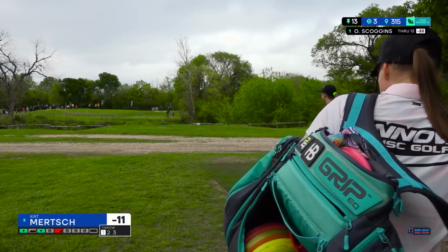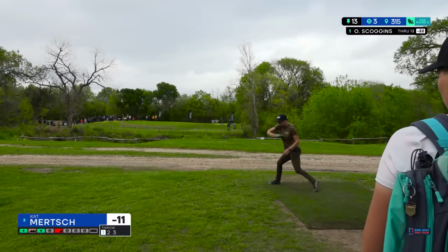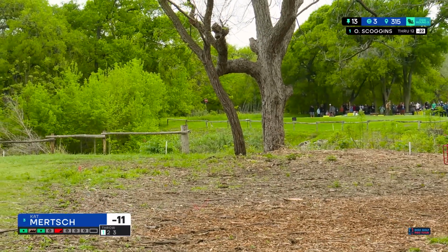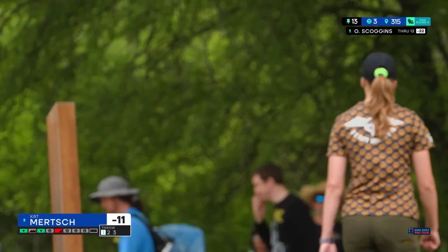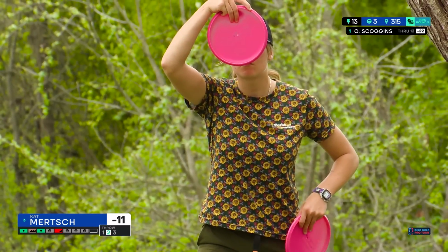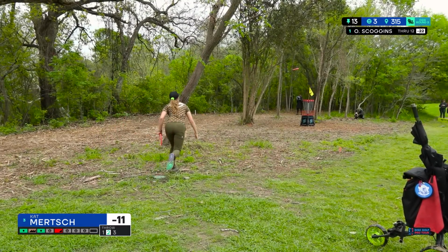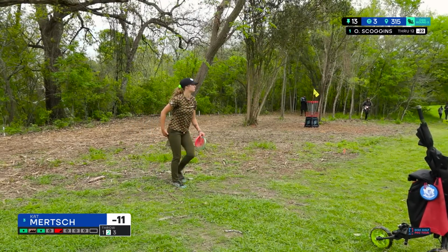Kat also going Firebird, as did Henna. Big old spiky guy. And Kat, the opposite of Henna. Just emotion only. Just wild form, wild disc selection, but it works. Doesn't even look at the basket before putting. Nice little step putt.